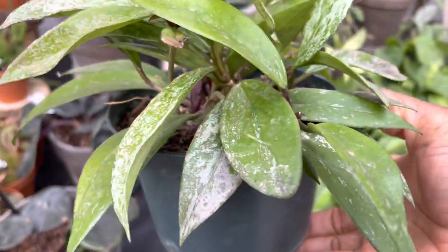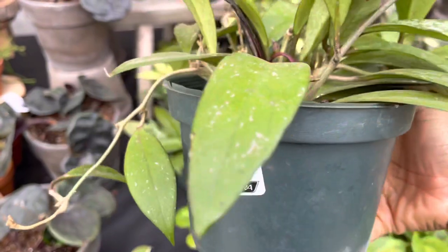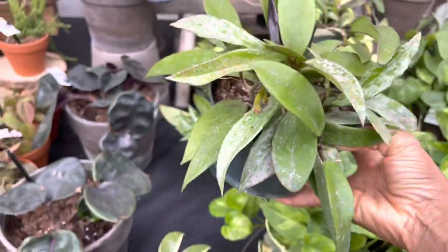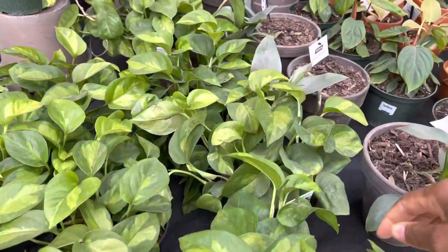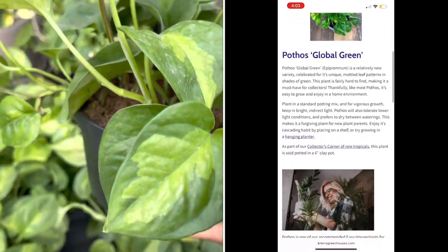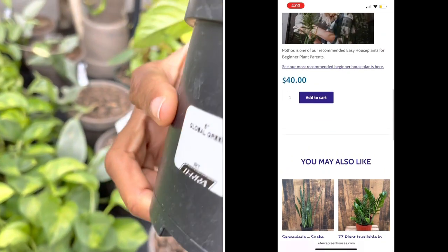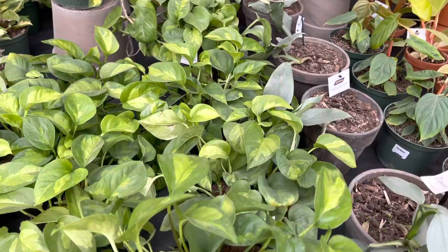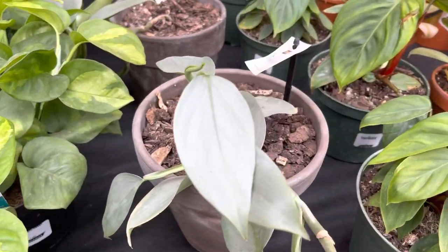The pubic calyx splash, $35. The global green pothos is $40. I love the foliage on this plant. For the philodendrons, they had the silver sword and they also had the fuzzy petiole.